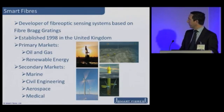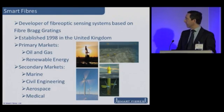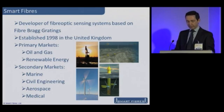So we're a small company, somewhat smaller than Hawaii, that's for sure. We've got one office here in the United Kingdom. We were established in 1998 and we're active primarily in the energy markets, oil and gas and renewable energy. We've also got some activity in some secondary markets as well.